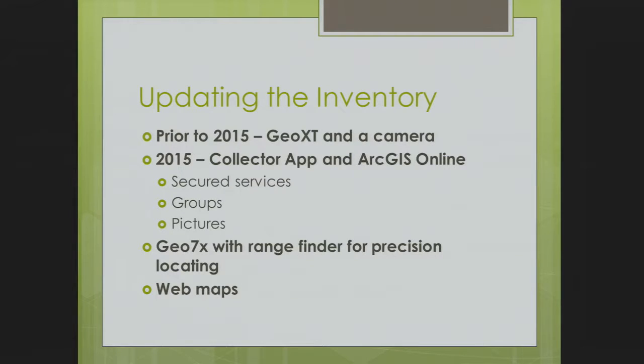Everything's secured services because we have our own GIS servers and things like that, and we don't necessarily keep it in the cloud. The group feature is great because you can lock down who your users are, and if you don't want anybody to even see that there are editors, then they don't have to see it. But everybody then draws off that common source.